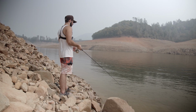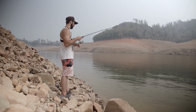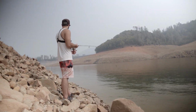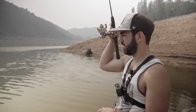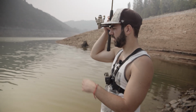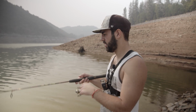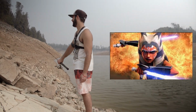Dude, like, what are the fishes doing? Are they taking nappy-poo time? Because I don't have time for them to nap. Fishy? Fishy! This is how Ahsoka would cast, I think.